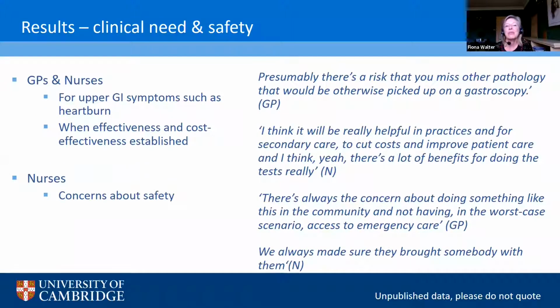So then turning to clinical need and safety, both GPs and nurses talked extensively about the value of the Cytosponge once effectiveness and cost effectiveness had been established for patients presenting, particularly with new onset heartburn. Some of the nurses were more concerned about the safety of using the Cytosponge itself in a primary care setting, and also the safety of the patient, both in terms of not getting too anxious before they had it, and being safely returned to home to recover after having had this test done.